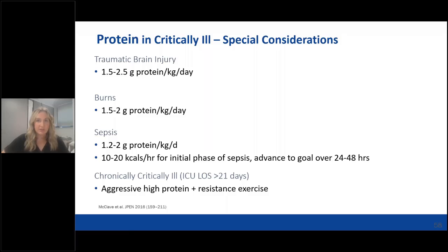Continuing on to traumatic brain injury, the recommendation is 1.5 to 2.5 grams of protein per kilo per day. For burns, the recommendation is 1.5 to 2. And in sepsis, indirect calorimetry is strongly recommended due to the variability in their calories, but with a protein provision of 1.2 to 2. Finally, the population of the chronically critically ill. More people are surviving critical illness, but they're not returning to their baseline functional status before they became acutely ill. The term chronic critical illness is defined as prolonged mechanical ventilation of greater than 6 hours a day, persistent organ dysfunction, or an ICU length of stay greater than 21 days. For these patients, aggressive high protein plus high calorie provision combined with resistance exercise is recommended.